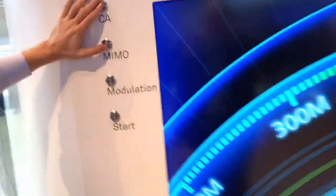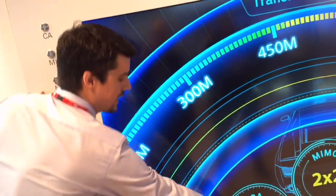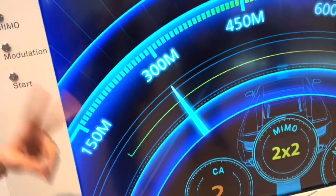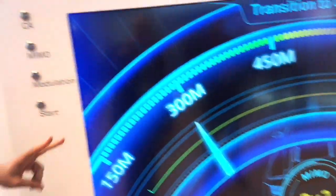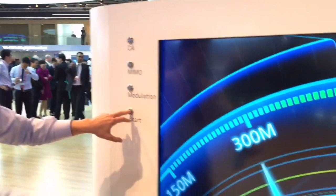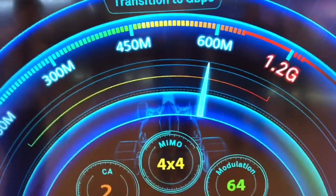So first, you can open the frame. For example, now increasing the carrier aggregation, and it goes to 300 megabits. Then you play with MIMO. You increase MIMO to 4x4, and it goes to 600 megabits.